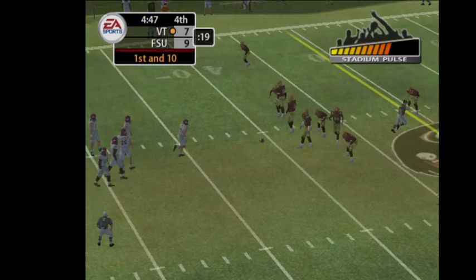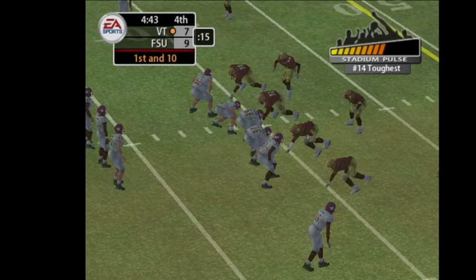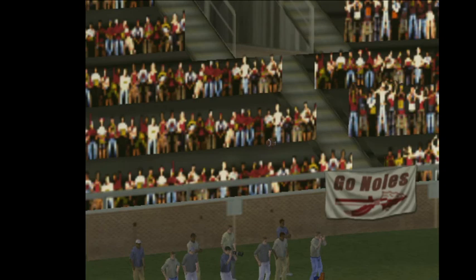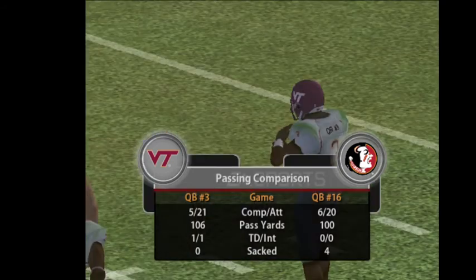First and 10, ball on the 39-yard line. Number 3 with 3 wide receivers. He drops back, going deep, lays it out there, and it's incomplete. He just led his wide out a little too much that time.